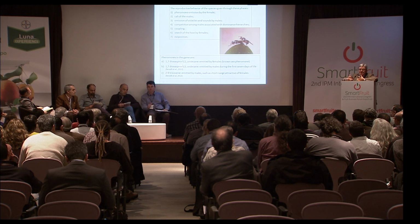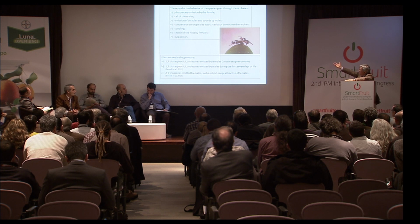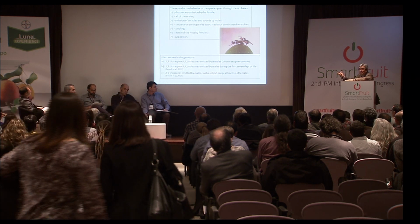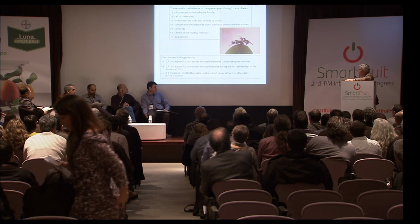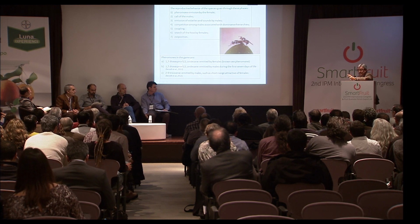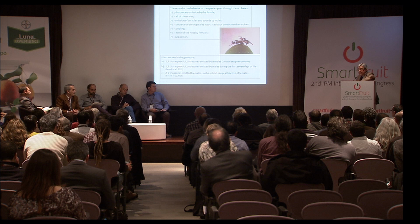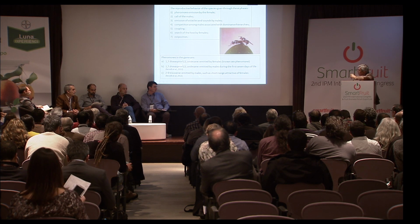Reproductive behavior. I don't have much time to go through this in great detail, but basically the pheromone is emitted by the females to attract the males, emission of volatiles and sounds by males, competition among the males associated with hierarchies of dominance, then coupling, search of the host by the females, the host obviously, and then oviposition.